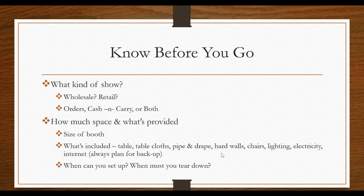How large of a table are you going to be provided? What's included when you pay that booth fee? Typically, you get a table and some chairs, but sometimes there are tablecloths. If those are provided, are they included, or are they sometimes an extra cost? What's the setup going to be?